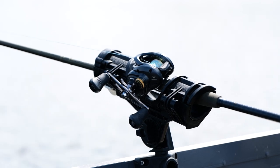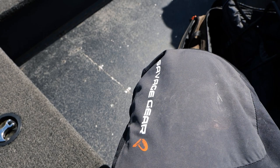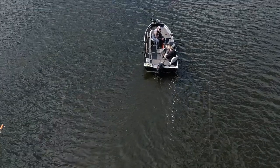So after casting for about 2.5 hours, we decided to troll, and Dave actually caught a fish. I think it was actually two fish before this, and I didn't get it because of the GoPro.